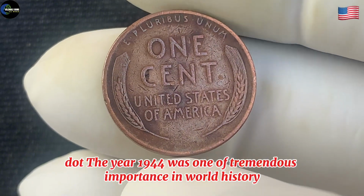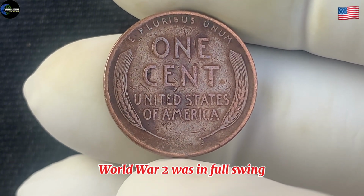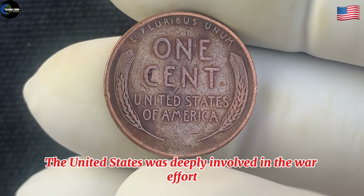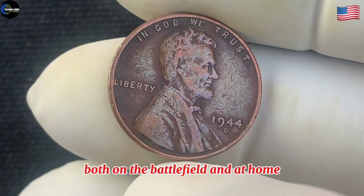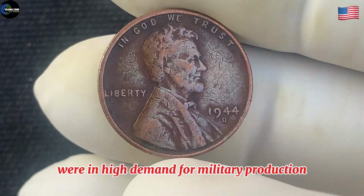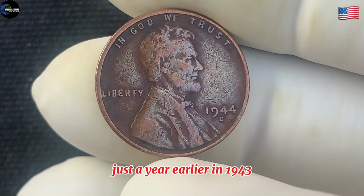The year 1944 was one of tremendous importance in world history. World War II was in full swing. The United States was deeply involved in the war effort, both on the battlefield and at home, and materials like copper and zinc were in high demand for military production. Just a year earlier, in 1943, the U.S.